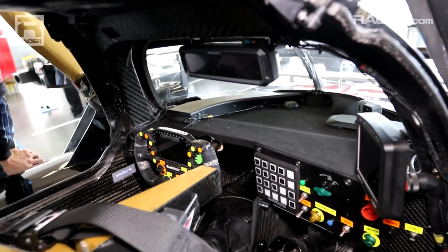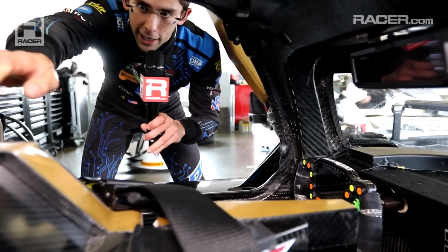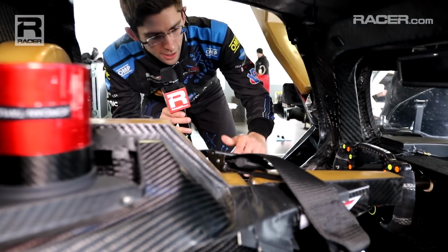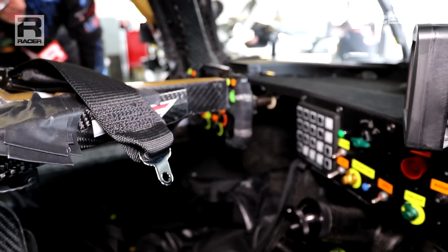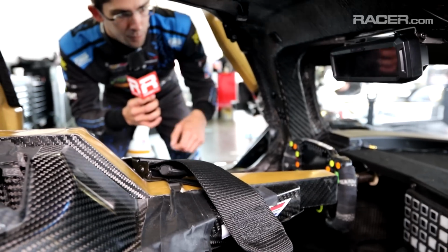That's an IMSA data system, so they can pretty much see everything that we're doing, which hopefully will help them in the BOP process. Back here we've got the quick disconnect drink bottle system. I know about that because everyone tells me how expensive it is. Down here we've got front and rear roll bar adjusters, which are very nice in endurance racing where you start a fuel run with understeer and it goes to oversteer. You can have some adjustability.